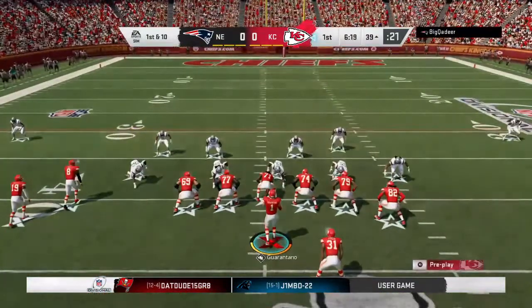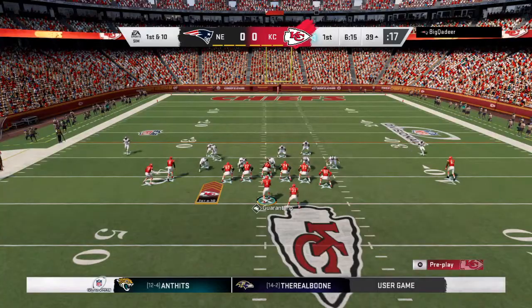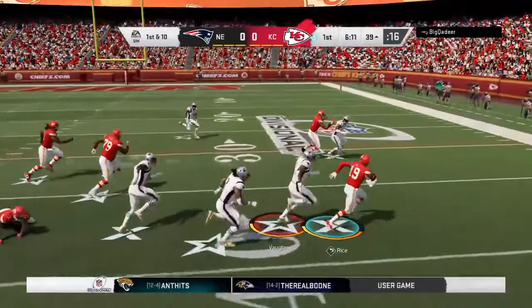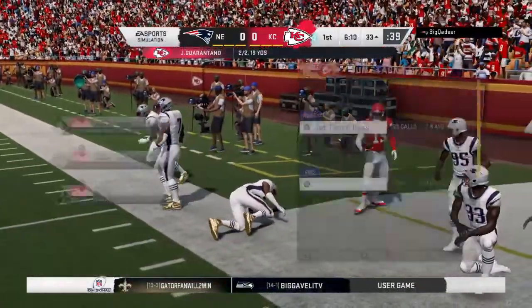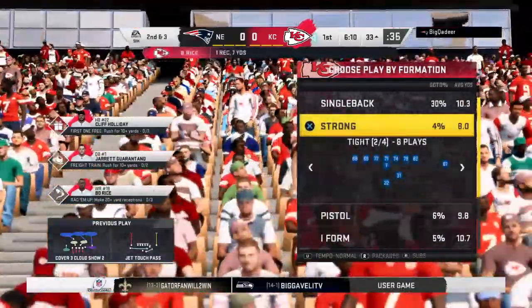So from the 39 now, they'll come up on a 1st and 10. What you got, Heavy? A solid run on first down. Gain of 7 leaves them with a 2nd and 3. A nice run here early on.